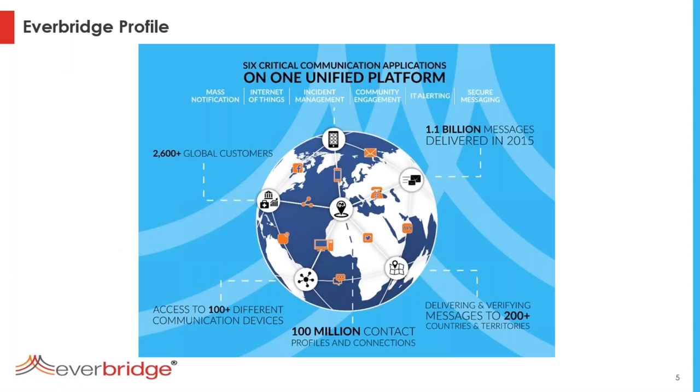Just a little bit of background for those who aren't as familiar with Everbridge. Everbridge is a global communications company, and we offer a number of solutions on a common communication platform to handle issues ranging from emergency management, such as hurricane response, to IT operations issues, and then, of course, very relevant to today's conversation, the healthcare arena as well, where we work with a number of health systems across the U.S. to help manage critical communications. Over 1.1 billion messages were delivered in 2015 across our platform, and we maintain contacts and communication paths with over 100 million individuals across the globe.